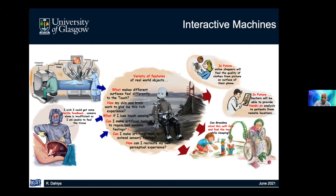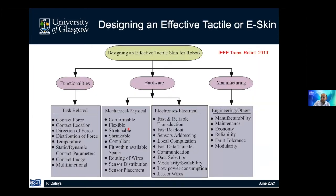Coming back to the technology, in order to develop effective tactile skin or electronic skin, there are several things that one has to look into. These are either in terms of functionalities or in terms of hardware or manufacturing. When it comes to hardware, you have to look at the mechanical aspect and the electronics or electrical aspect.